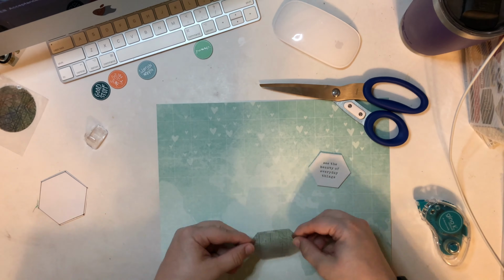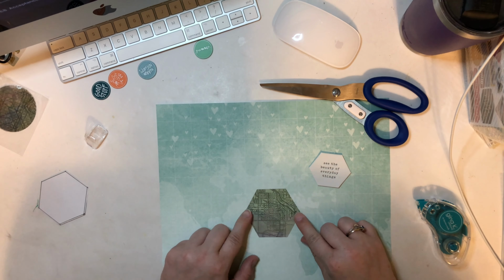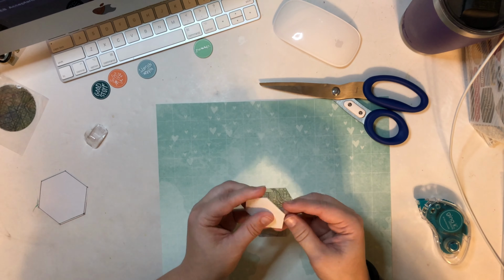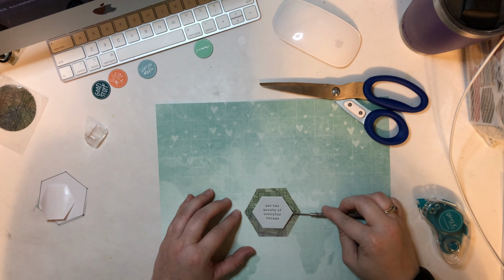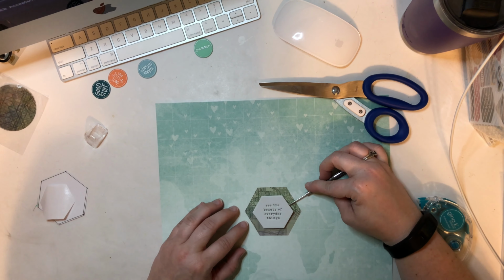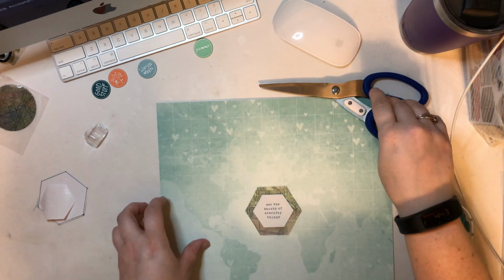I thought about putting them on the outside of the page protector, but everything else in this album is on the inside, so I decided not to do that. I'm just getting the backing peeled off and using my paper piercer to help me place it. The nice thing about picking these maps is they had grid lines, so I was able to get these pretty well centered. I'm fairly good at eyeballing things up, but I wanted these to be smack in the center.